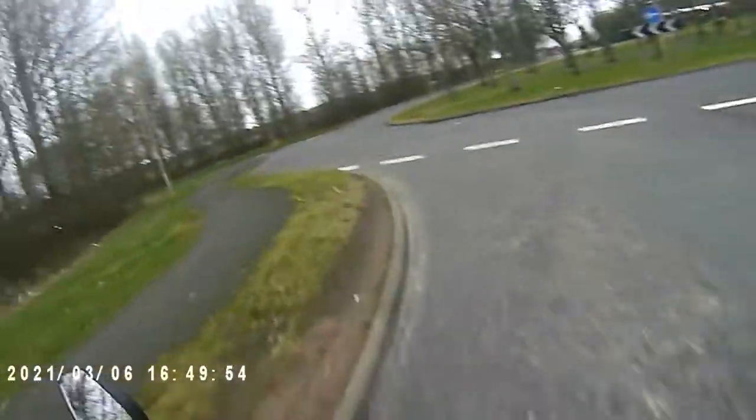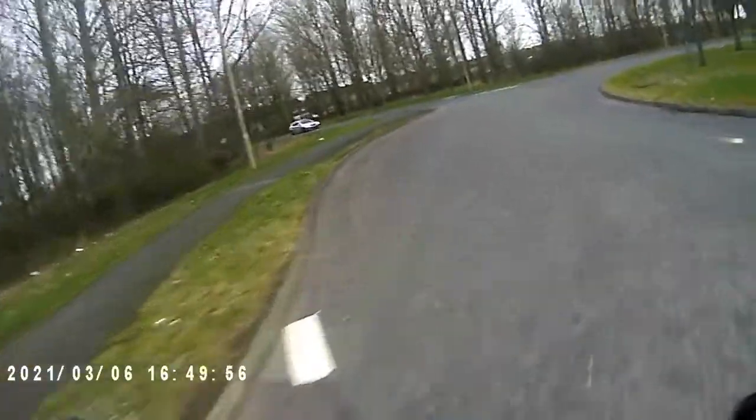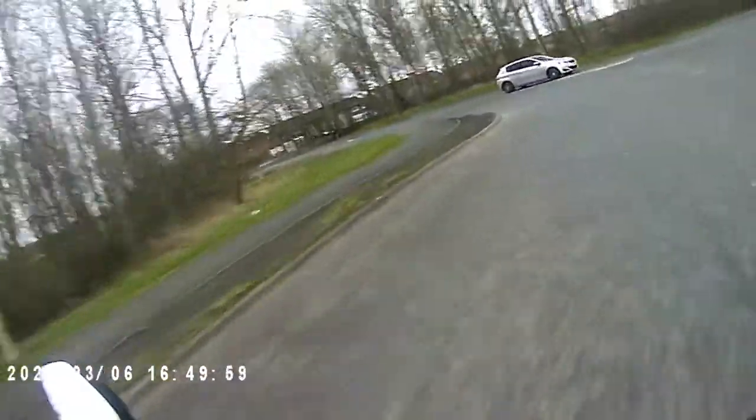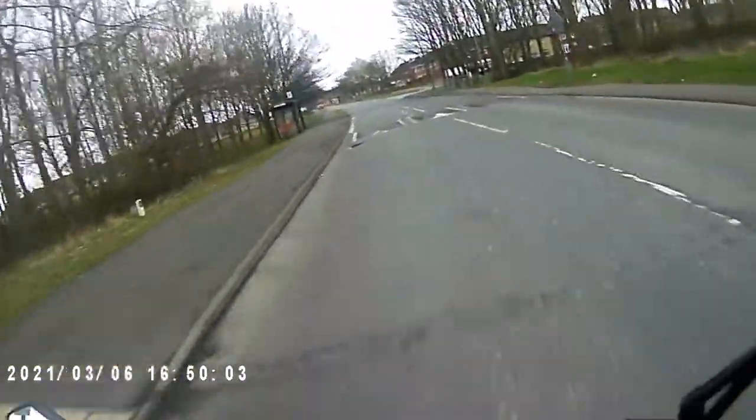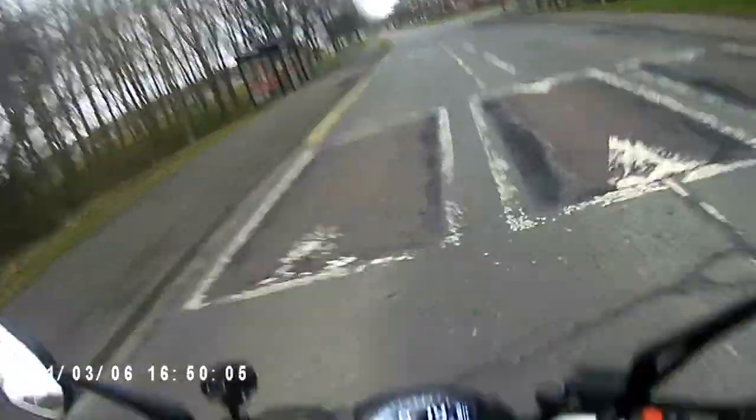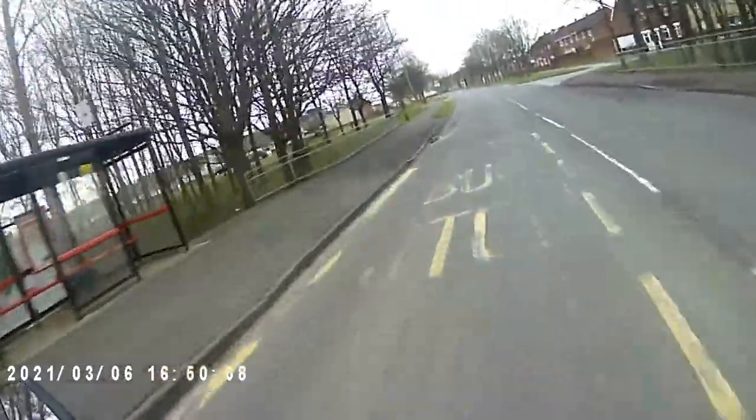Well, just done the final care drop of the day, and it is 10 to 5, so I am heading home. I'm going to head back along to the A19 and then back through the tunnel so that you can see the other tunnel.